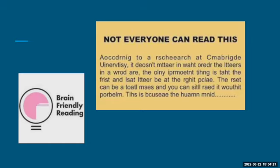We finally got into a routine with our spelling program, with our groups, with reading groups. Everything was going great. And I had to take an extended leave. So when I came back from my leave in January, our district had adopted brain friendly reading. They had already started going through the trainings. My substitute teacher was already introducing that to the students. And I was feeling super overwhelmed. Like, this is just one more thing I don't know how to do. Like, can we just go back to how it was?